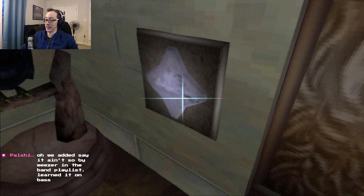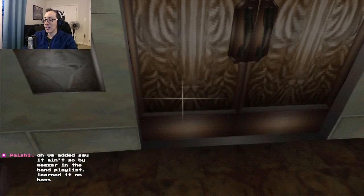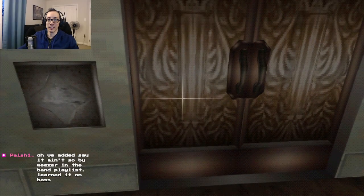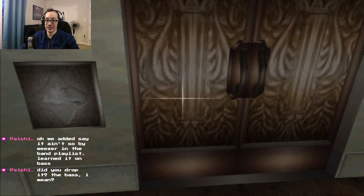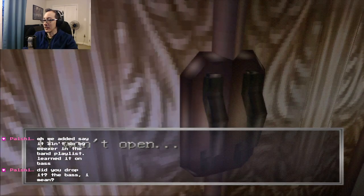All right, I know where that's at, I think. No, I feel like I picked that up. Let me continue looking, because when he picks it up, it'll tell you what it is. Did I drop the base? Forest fire. Okay, it actually is a forest fire. Yep, that's the one I missed. Dang it.